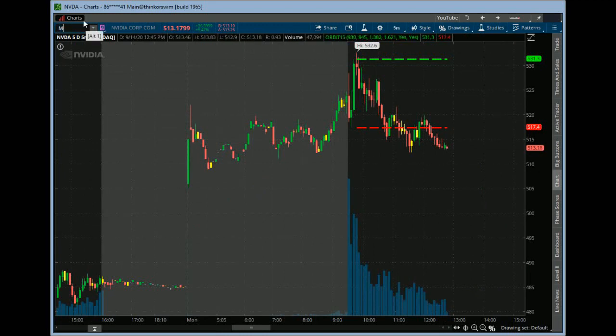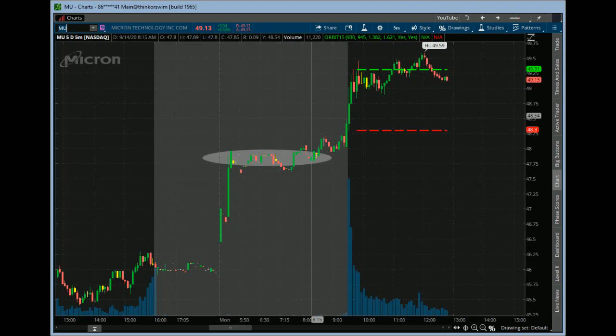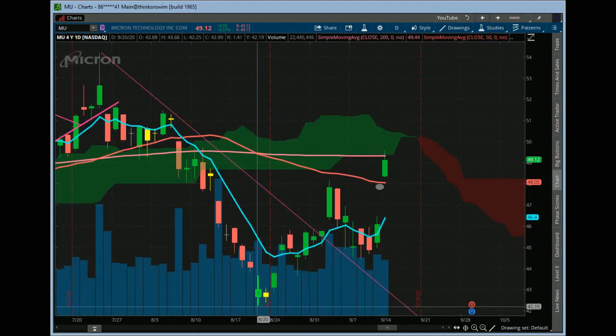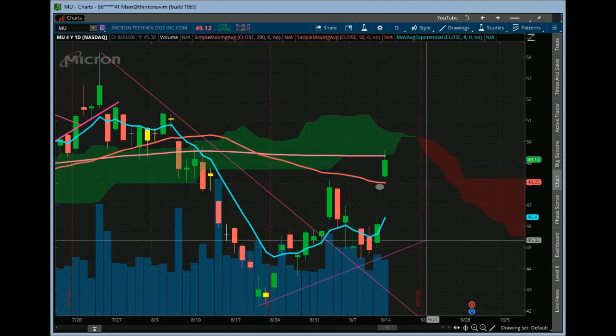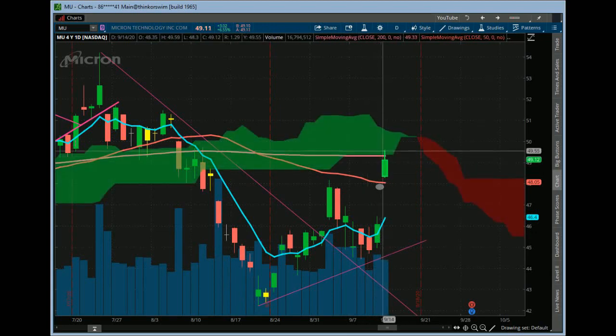But MU was really the stellar one. We had members that were swinging this one. They really like this one. Let's take a look here. On the daily chart, they just like the pullback right here. It was a great move. There was a bit of a geometric line right here from the previous lows that gave it some nice sentiment on that one. It started to get strong on Friday, and then boom, you get this huge gap up today, right to the 200-day moving average, right to the cloud. So it was a great gap up on that one, and congratulations to everybody who traded that.